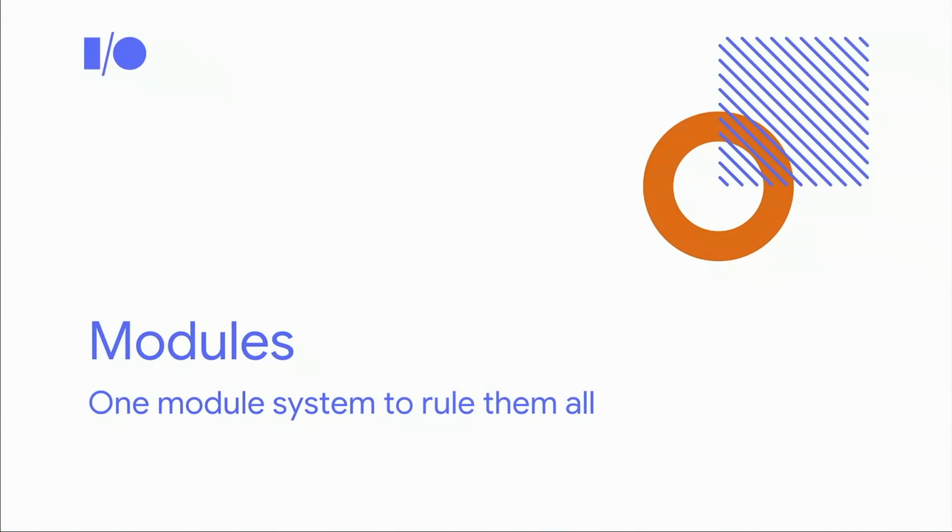Yes, it's modern JavaScript. For the rest of this talk, we're going to be taking a look at some of the cutting-edge JavaScript language features that we've been working on, both on the standardization side and on the implementation side in V8. Let's start off with ECMAScript modules.